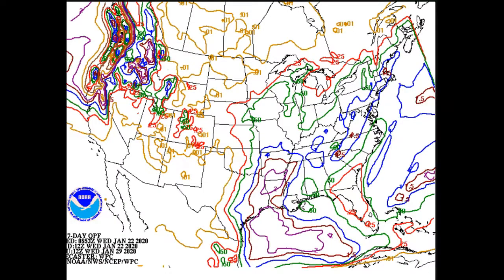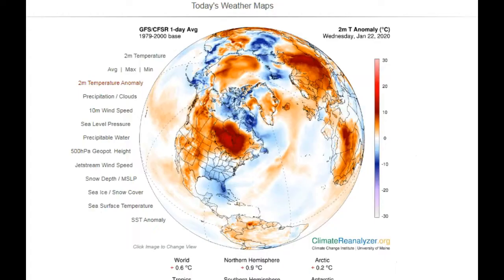Not a great amount of precipitation is indicated by the Weather Prediction Center 7-day total QPF. You can see we're running about a half inch, 25 hundredths of an inch further to the north. Very dry across Canada where the colder air is taking place, and it looks like a big uptick in Northern California and Pacific Northwest rainfall. A lot of incoming precipitation coming in off the Pacific.